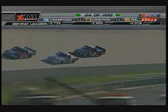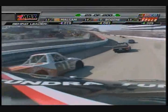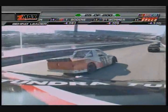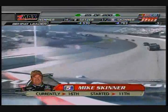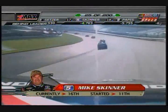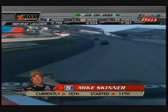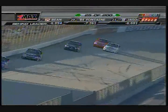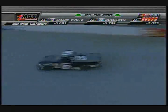That's right. Wimmer's on the outside of Malsom, makes that pass. Truck's looking good. Here comes Mike Skinner and the Toyota on board. He's going to try to move by his teammate, Taylor Malsom. Now remember, just a few laps ago, Mike Skinner and Terry Cook got into it, and those two had great saves early in this race. So Mike Skinner has already been on pit road. Made an adjustment or 2 to that truck.